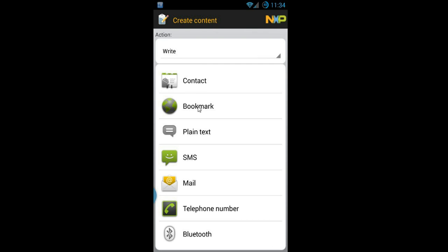So the contact and the bookmark, these are the two that I've used. And when you write a contact to the NFC tag, it will share that contact to anybody that has an NFC enabled phone, as far as my testing has gone. So they don't need to install this app to share contact information. And as far as the bookmark goes, they also don't need the app installed on their phone to share a bookmark.